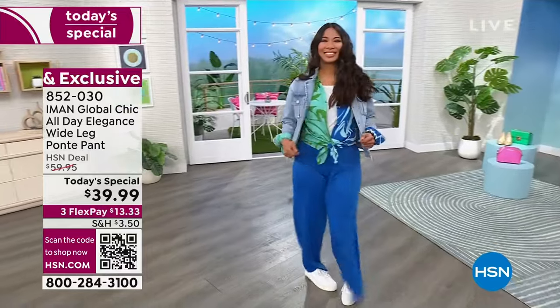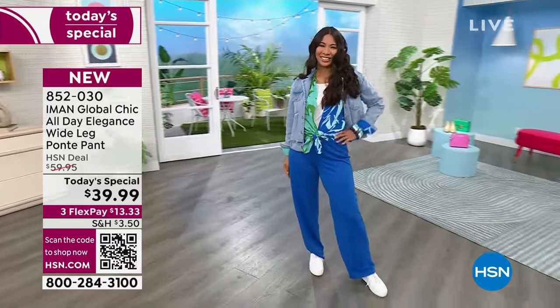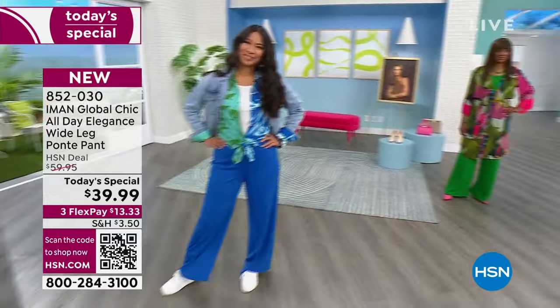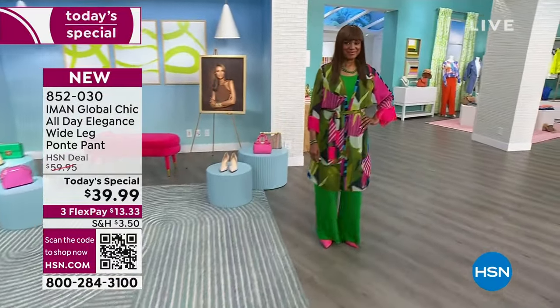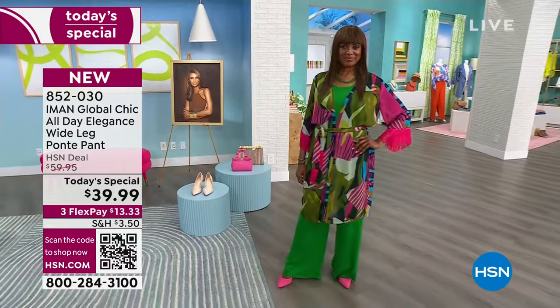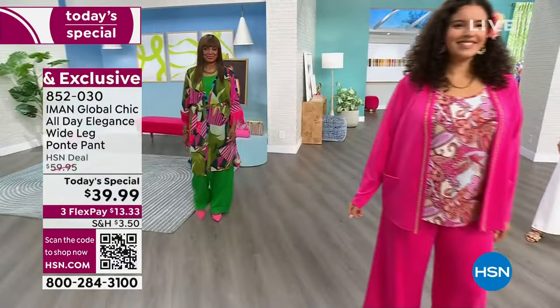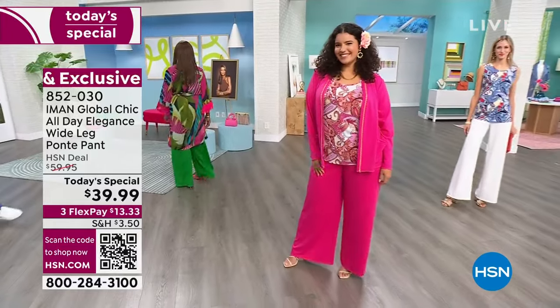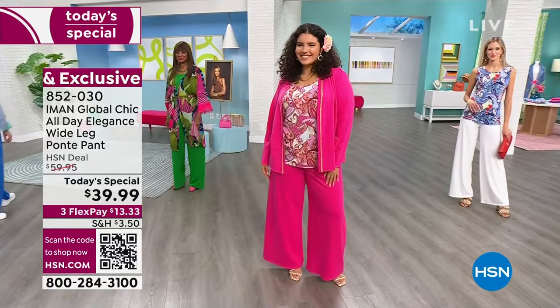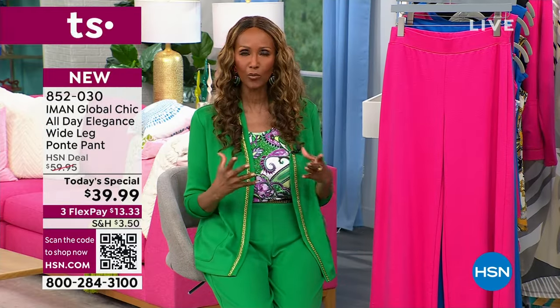There are no pockets, there are no zippers, even including the band is flat. So you don't even know that it is a stretch elasticized band. And this material is brand new. This is the world launch of a beautiful, lighter weight, but beefy, ponte knit. Exactly, and it has a cooling effect to the hand. So that's why a wide leg has the illusion that it makes you look thinner. It's because it doesn't show any of your body. So that's why it's so great for all body types.